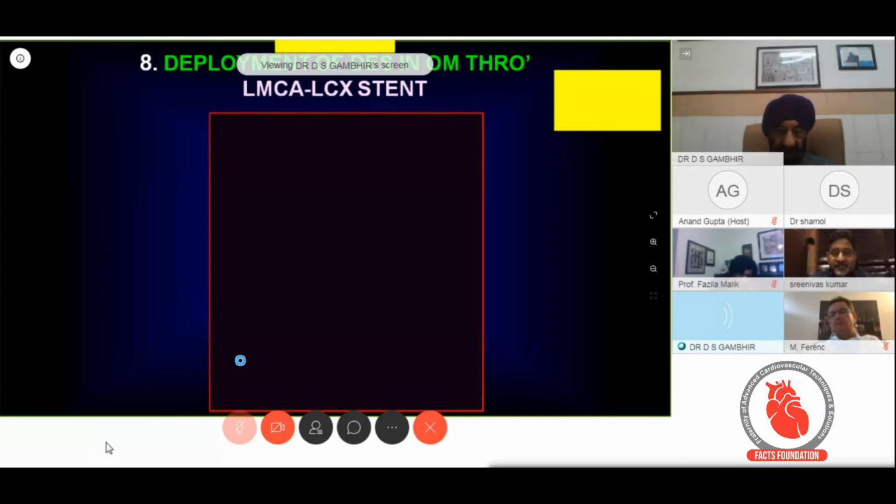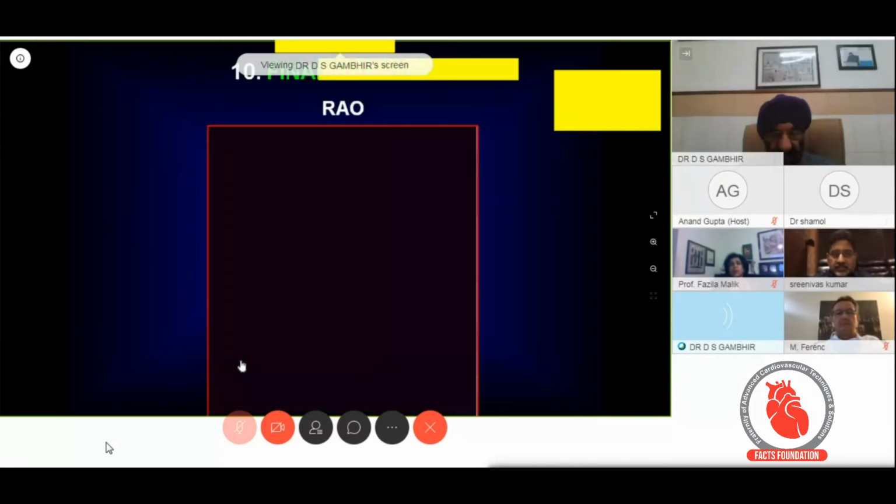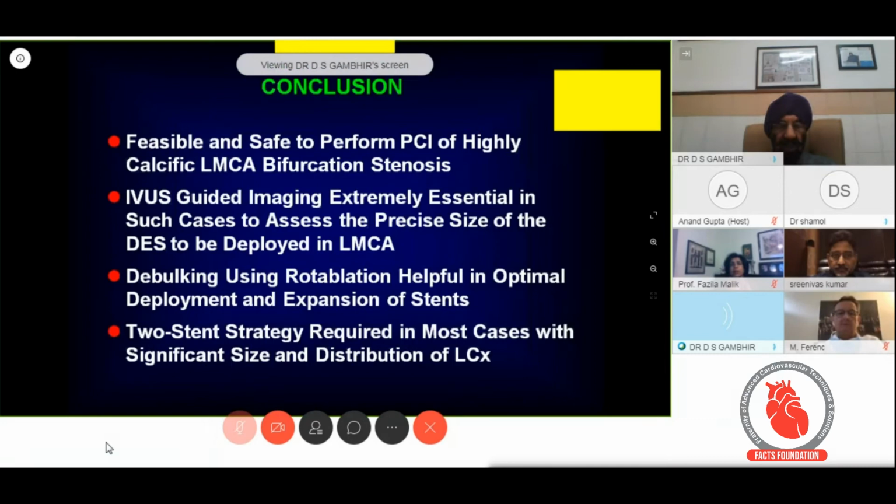So, ladies and gentlemen, we conclude by saying that it's feasible and safe to perform PCI in highly calcified left main bifurcation stenosis. IVUS guided imaging is extremely essential in all such cases to assess the precise size of the DES to be deployed in LMCA. Debulking using rotablation is helpful in optimal deployment and expansion of the stents. Two-stent strategy is required in most of these cases with significant size and distribution of the LCX.